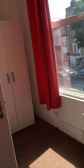Okay, this is bedroom five, ensuite toilet and room with window. So room four, sorry, that was room five. This is room six. This is a very big room, three beds in here. Big room, very big room, lovely windows and ensuite toilet and shower. So that's room number five.